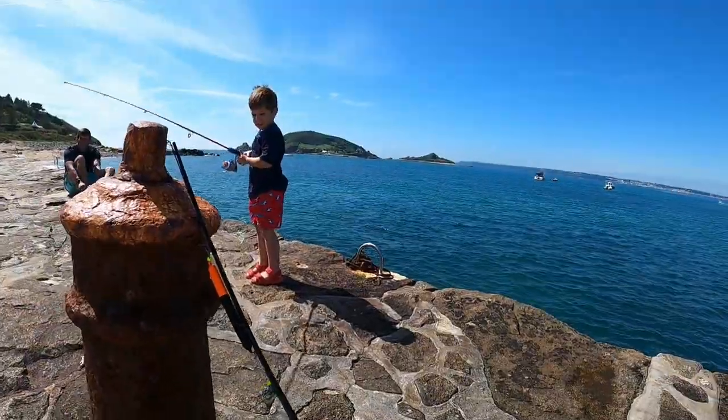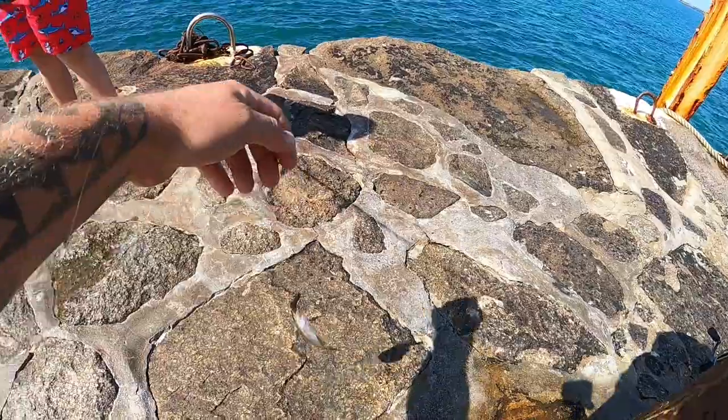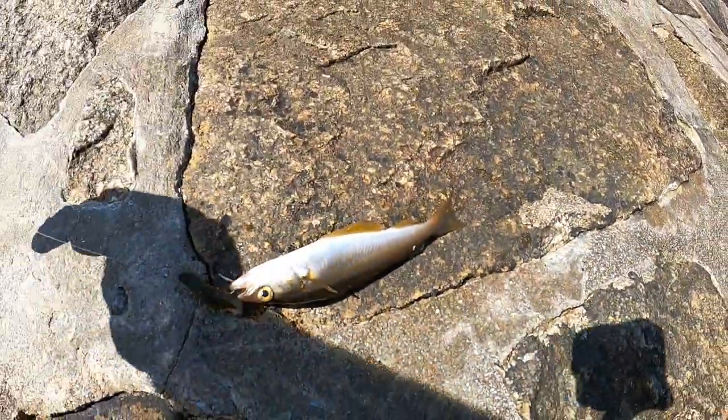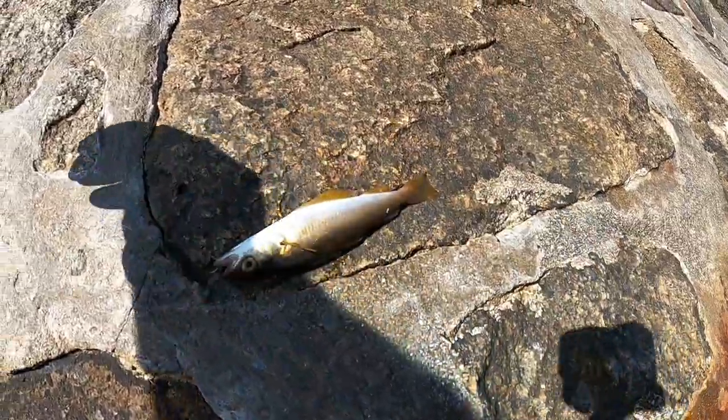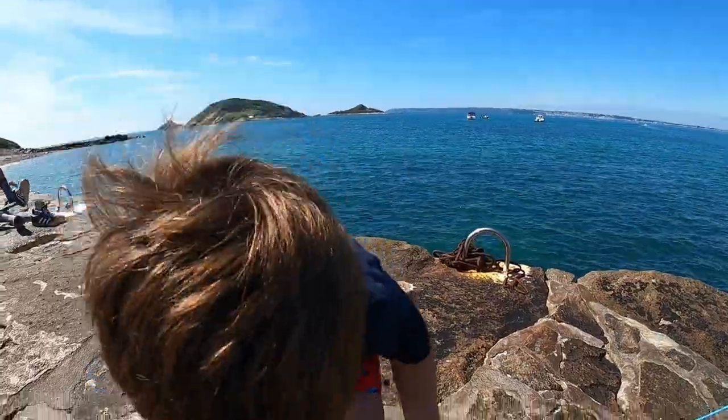Right, Marley's caught his first little fish, look. Let's show the viewers, Marley. Look at that. He's caught himself a little pollock. Nice little fish that, eh? Yeah. You happy with it?